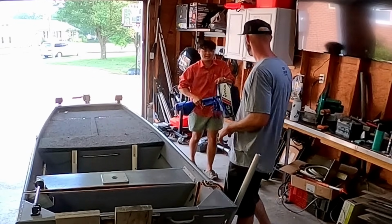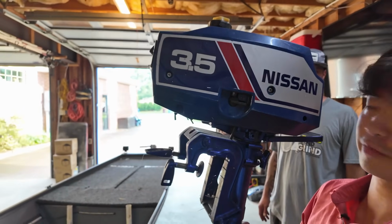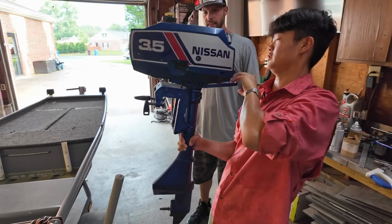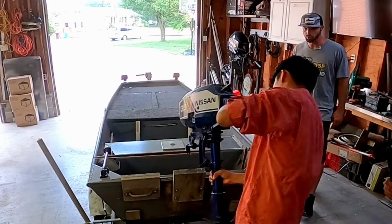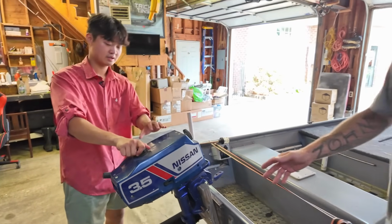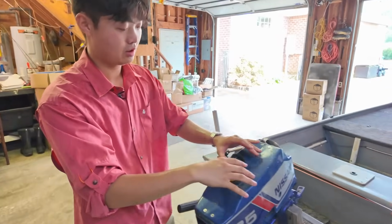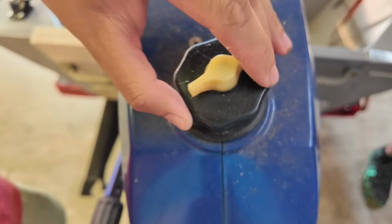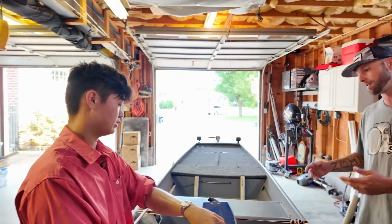Matt was telling me that these Nissan, I've never seen a Nissan outboard. This is like a 3 horsepower? 3.5. Two-stroke. Sheesh, that's powerful. Yeah, it's a pretty cool little motor considering that it's only 3.5 horsepower, and it's a 2-stroke, so it's very lightweight, and it's got the gas can right on the top of it, so you can just fill it up with gas. You don't have to worry about running any hoses into the boat, and considering that this boat is pretty small to begin with, you don't want to lose any space and have to have a gas tank in there. You can use that for something else.